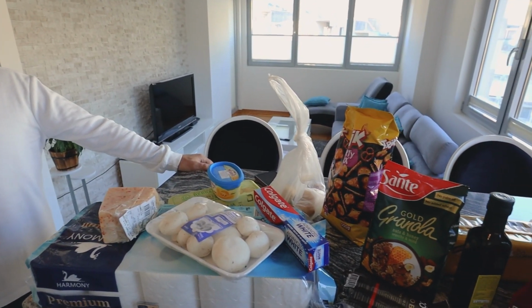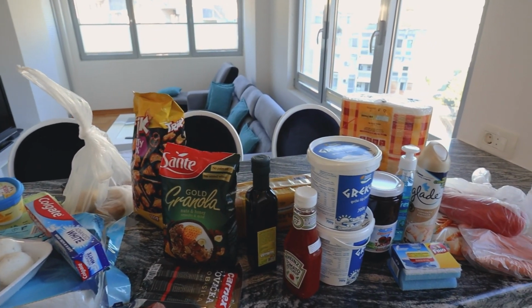Back from our day exploring Budva, we enjoyed it. We felt very lucky to be here. It's going to be a lot of fun. Now, we did our grocery store shopping. That was a lot of work. I put a lot of time and effort into planning this meal out.